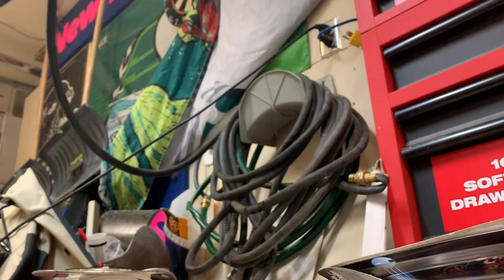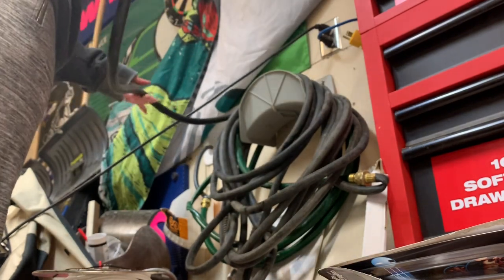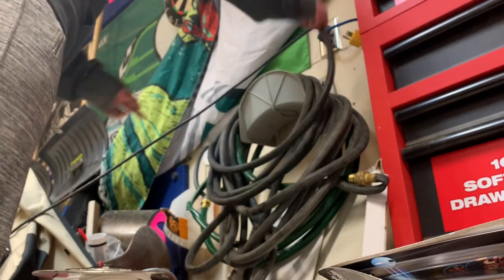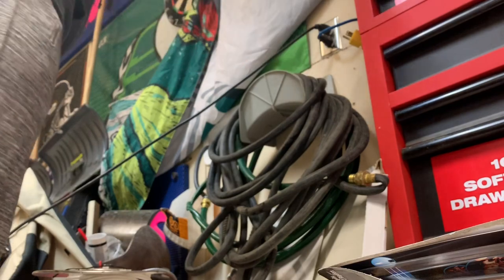And also, if you're a mobile dog groomer and you're filling your van all the time, get one of these really flexible hoses. It will save you a huge headache every time you have to fill your van.